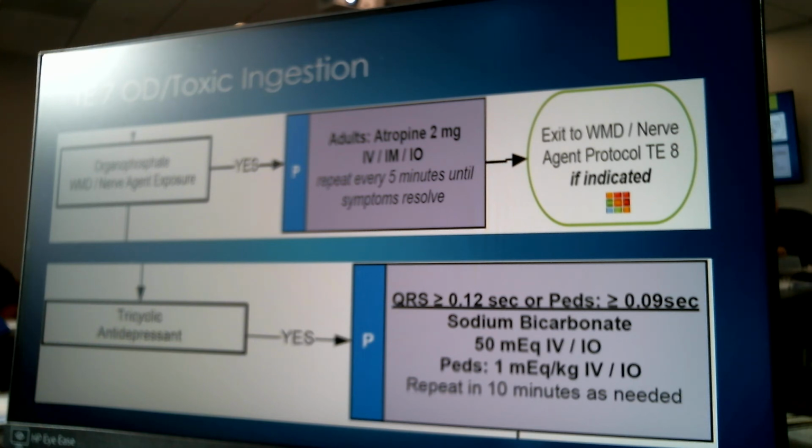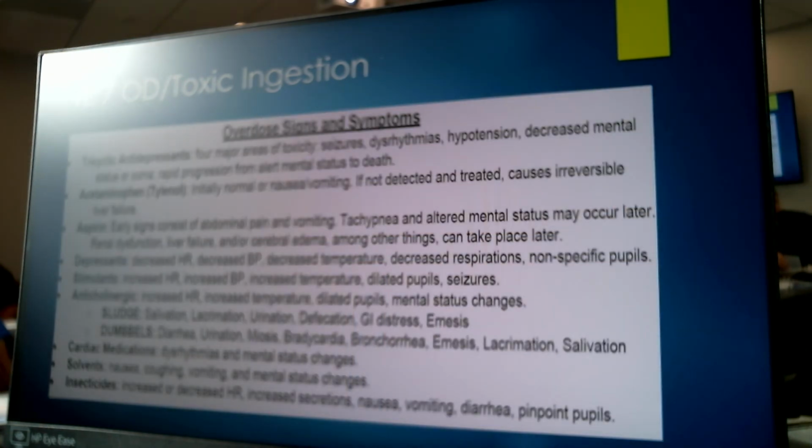Tricyclic antidepressant overdoses, or TCAs. If it is a QRS of greater than 0.12 or impedes greater than 0.09, then you're going to treat with bicarb. And then on the back has overdose signs and symptoms for all the different things.